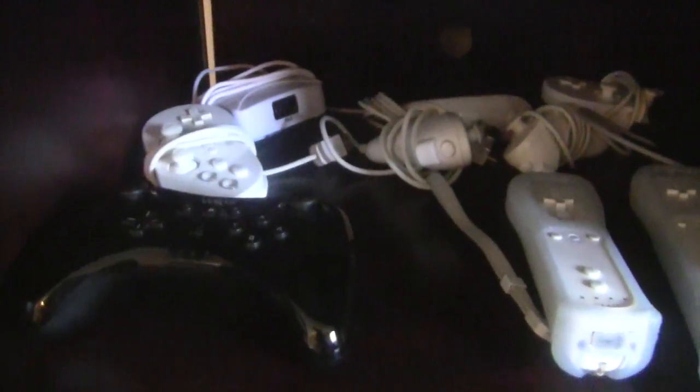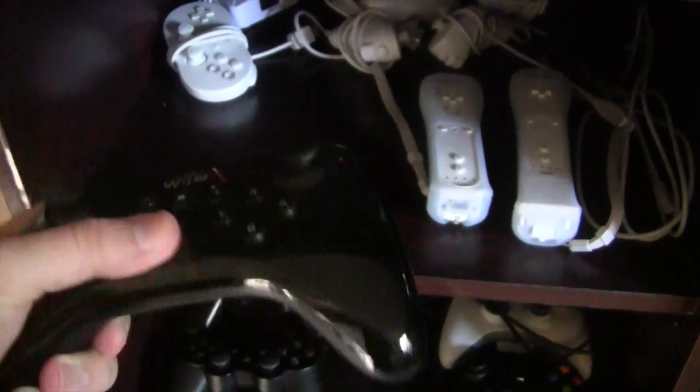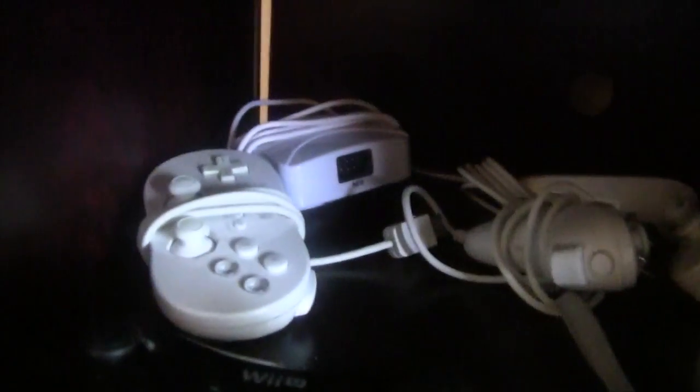Then these are my Wii U accessories. I have the really nice and comfortable classic controller, which is, I think, a very underrated controller. It feels very nice. The rumble kind of sucks, but it's pretty cool. Then back there I got a classic controller. This is actually an adapter that doesn't really work on the Wii U.